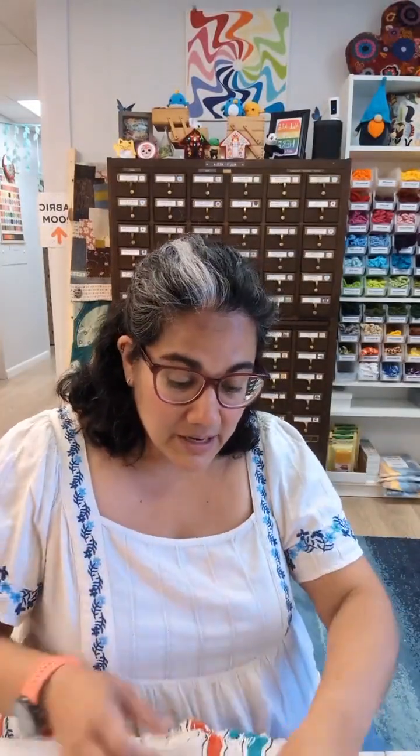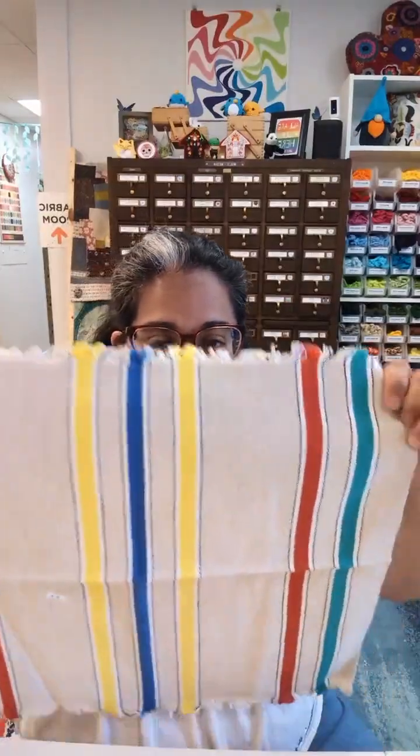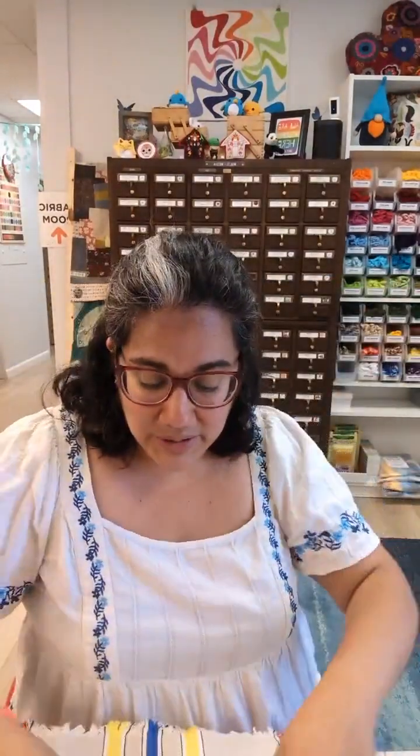All right. So the last little piece of textile that I have here is these little placemats. Again, I love color. I saw the colors and I thought they were super cute. So I grabbed a couple of those for my table.